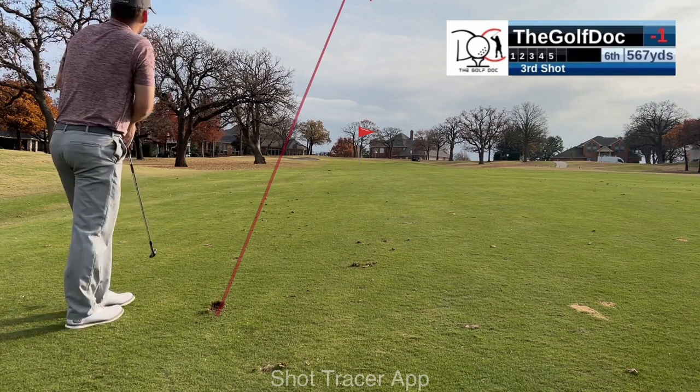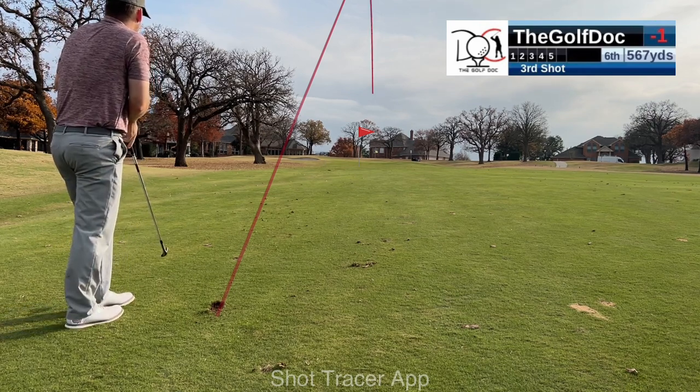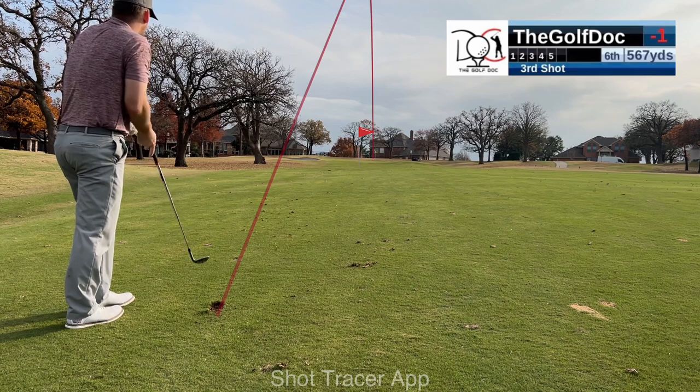Didn't quite catch that. That's going to be short. Yep, hit on the front of the green and spun back. I didn't quite catch that one. I probably should have gone up to the 50 degree and just swung a little smoother, but I tried to muscle up, basically hit an absolute full sand wedge. Didn't quite catch it and hit it on the front of the green, spun off. So really up and down for our par.